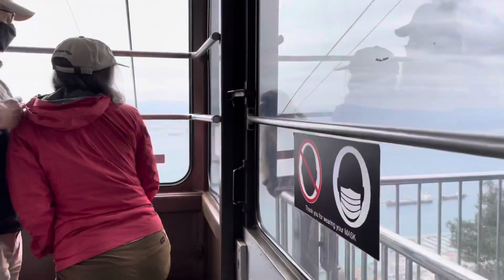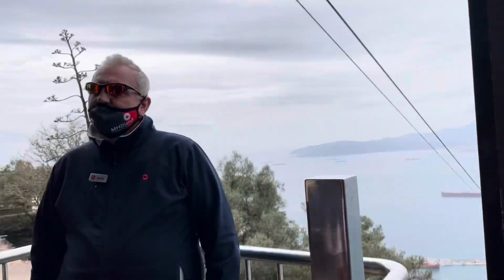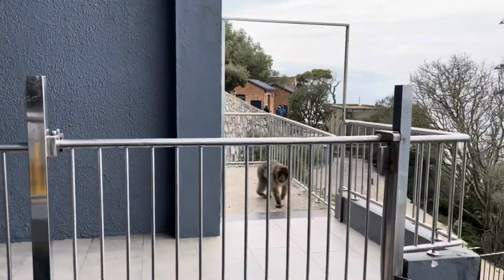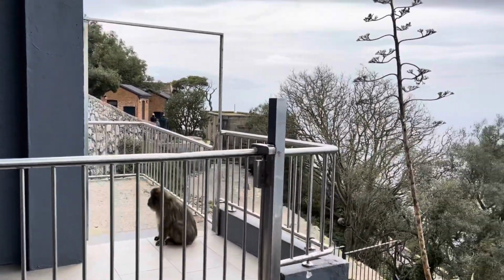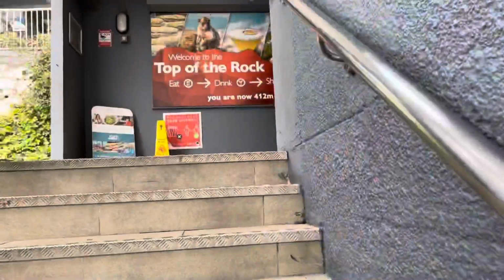As we arrived at the top, the cable car operator warned us to move any backpacks to the front of our bodies because the monkeys will not hesitate to jump on a backpack and open it. We saw it happen to a little girl. The monkeys were very aggressive and it really scared her.